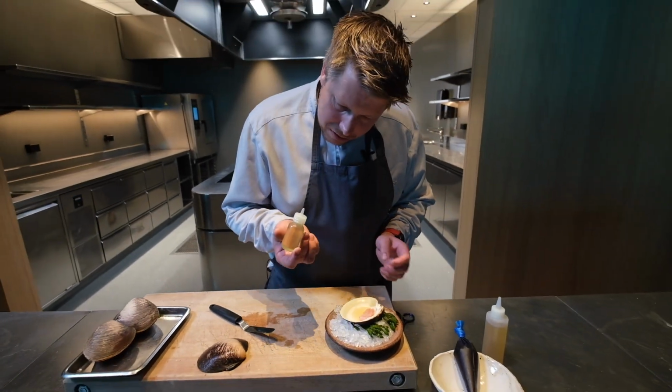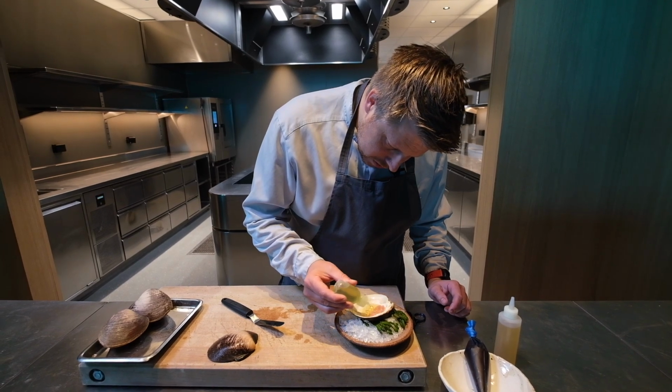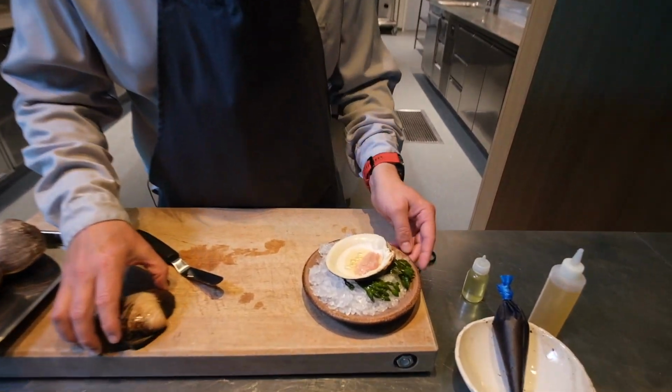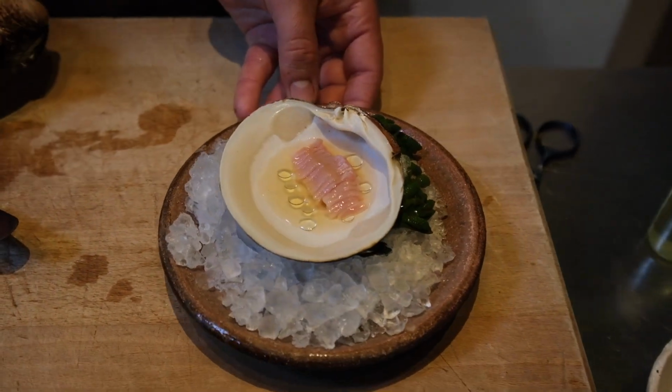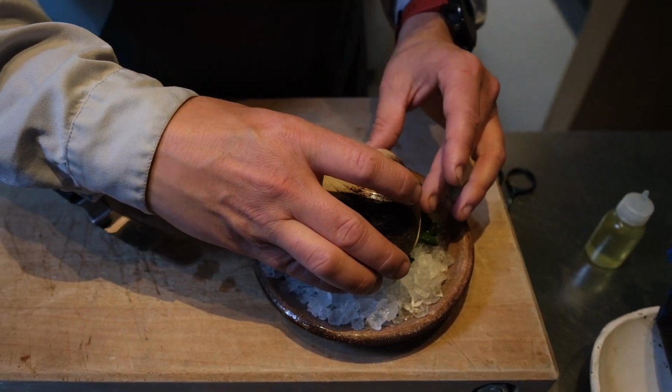And then to finish up the dish, we have some elderflower oil, just some drops, and a little bit of the mahogany to make it more shiny. Bravo. Then we put it like this.